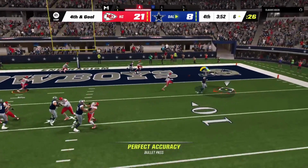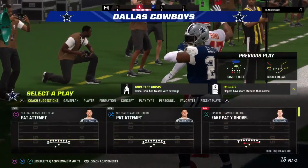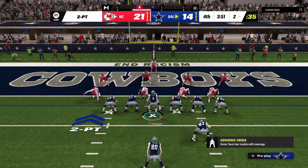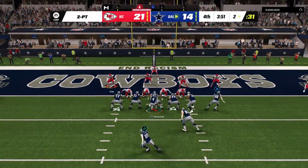Desperation time. Prescott on 4th. And he's got it. Touchdown, Cowboys. Ezekiel Elliott from 6 yards away. And the Cowboys have made it a 1-score game again here in the 4th.